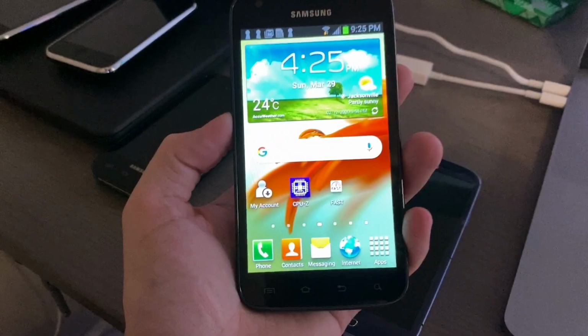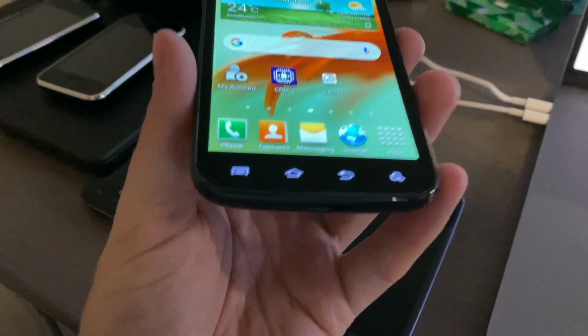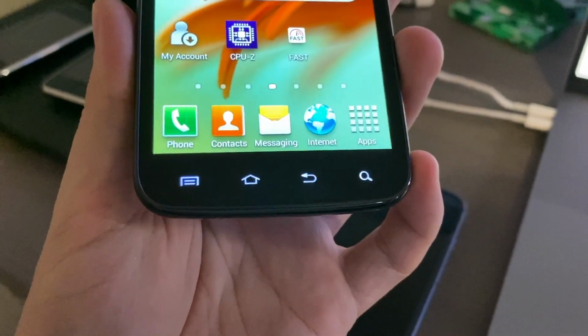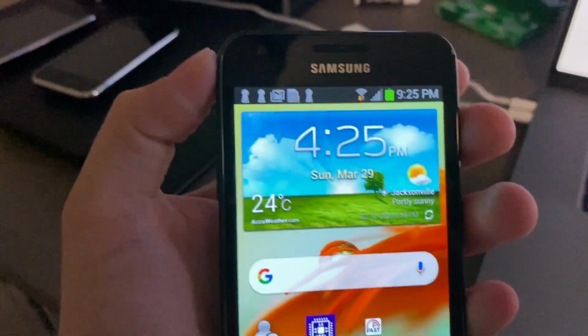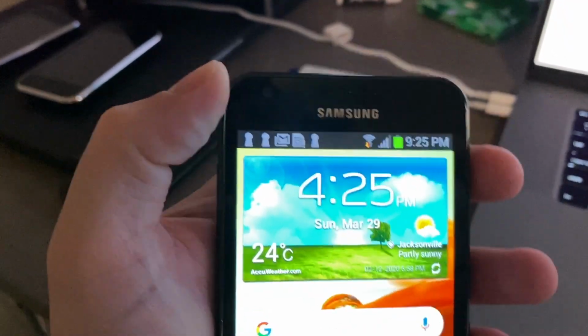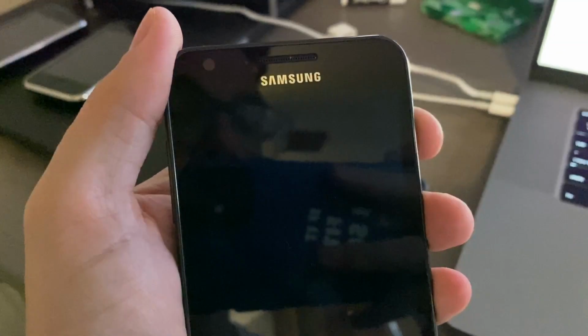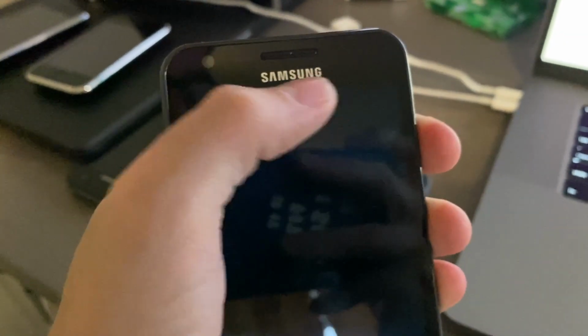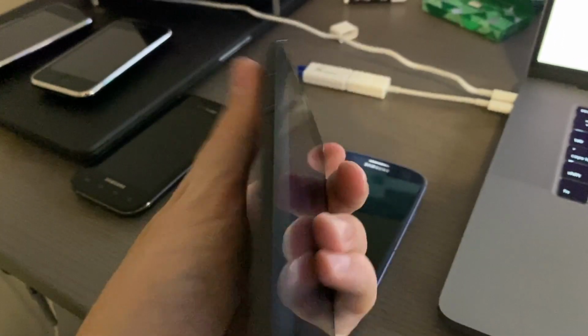If you look around the device, the S2 here, on the S2 we do have those 4 capacitive keys at the bottom there. So we have that option, home, back, and search. And we have that nice large screen there. We have our camera right here, if you can see that. Here, I'll turn this off so you can see. We do have our camera right there. We have our blacked out earpiece, Samsung branding, and our ambient light sensors and all that good stuff.